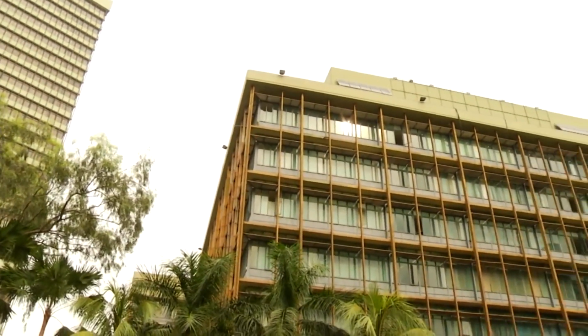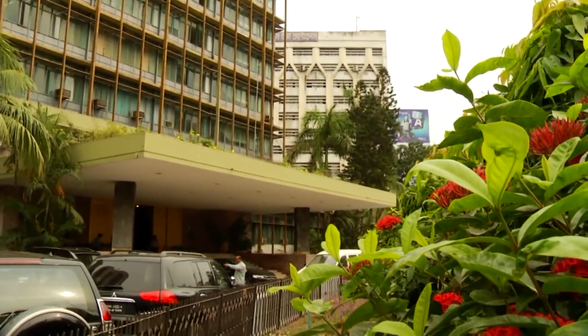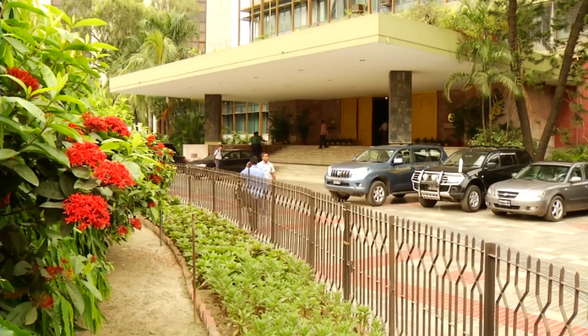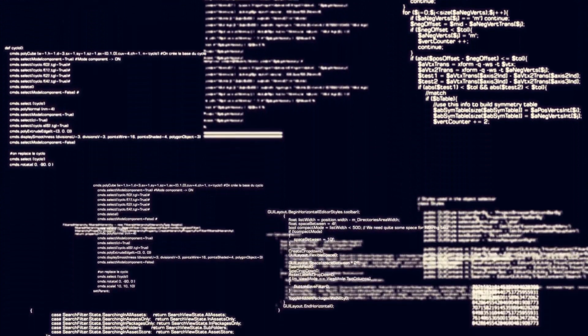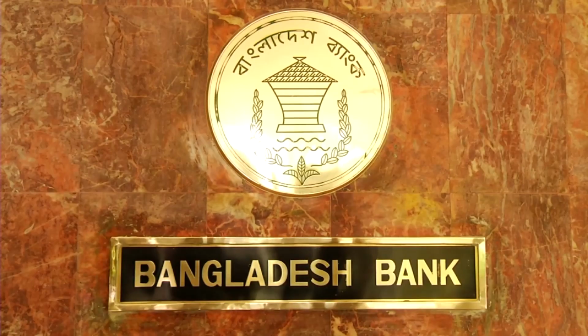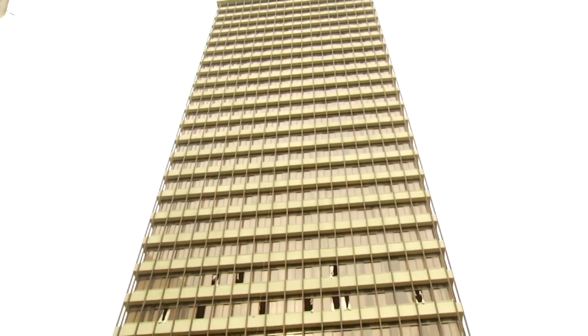On February 4, 2016, unknown hackers used SWIFT credentials of Bangladesh Central Bank to send more than 36 fraudulent bank transfer requests to the Federal Reserve Bank of New York, asking the bank to transfer $951 million of the Bangladesh bank's funds to bank accounts in the Philippines, Sri Lanka, and other parts of Asia.